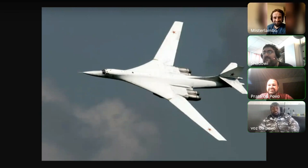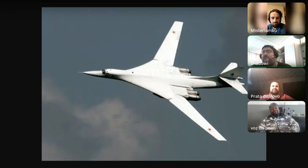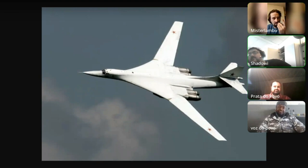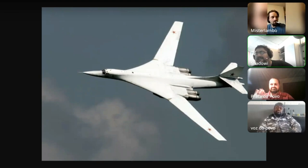I think the F-16s are just going to be here for propaganda. They are just going to make a few demonstration flights in the west of the country where they are safe, and then immediately go back to Poland. That's all. We are never going to see F-16s striking Russian air defense or anything like that. Never going to happen.